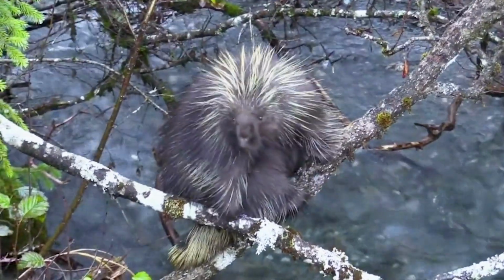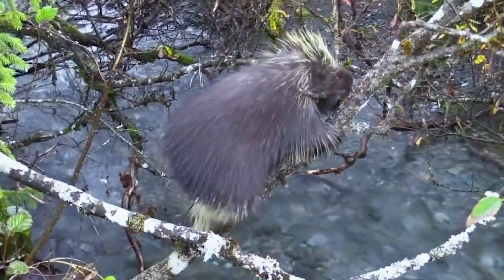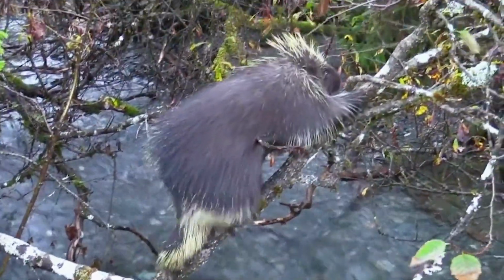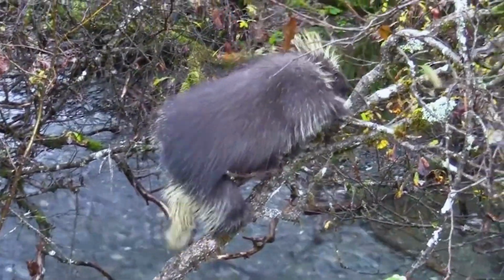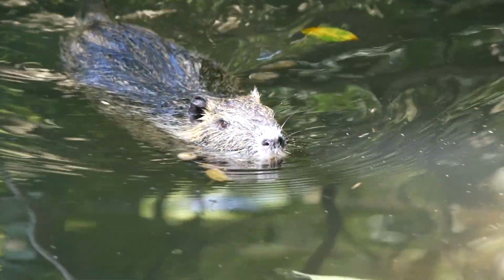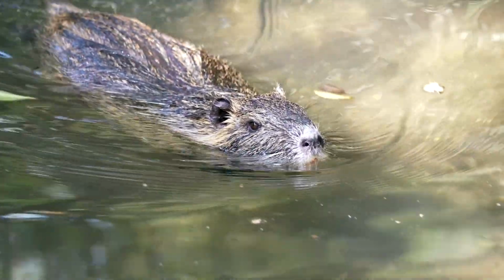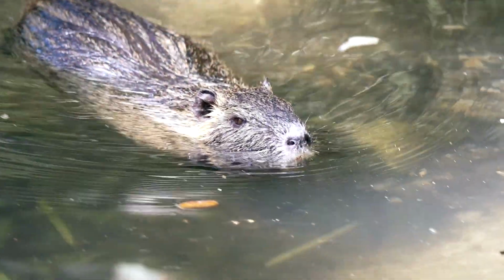They're both herbivores. Beaver eat the inner cambium, or the inner bark, the cambium of trees, and porcupine do as well. They both eat vegetable matter throughout the year, throughout the summer. They'll also eat aquatic plants, the beaver and the porcupine.